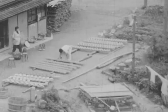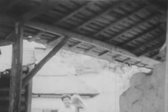Kilns in Onda are essentially the same as the large climbing or hillside kilns that have been used in the Orient for hundreds of years. There are four kilns in the village. Three of these are owned privately and have four chambers each, while the fourth is a communal kiln with 12 chambers. The chambers are about 15 feet deep, 7 feet high, and 6 feet wide, and each holds up to 500 pieces of pottery. A kiln firing represents about 2 months' work by the potters.